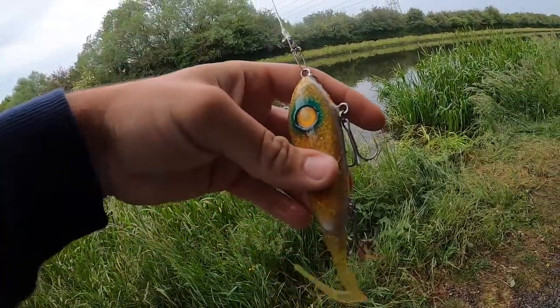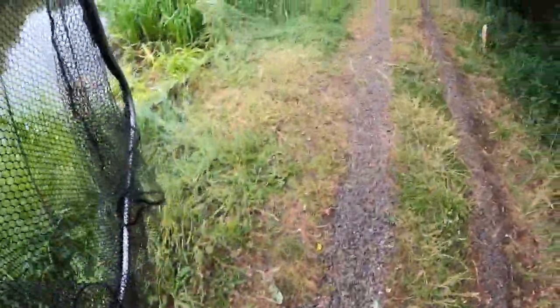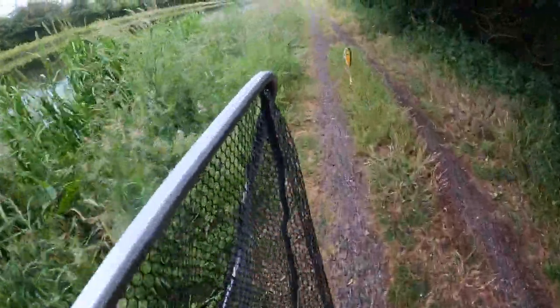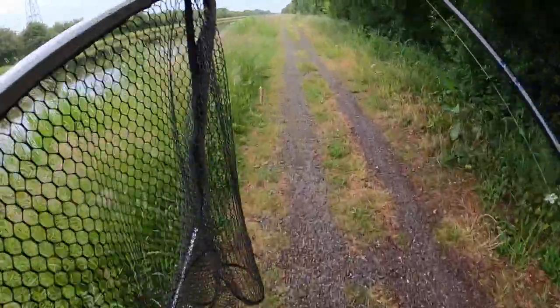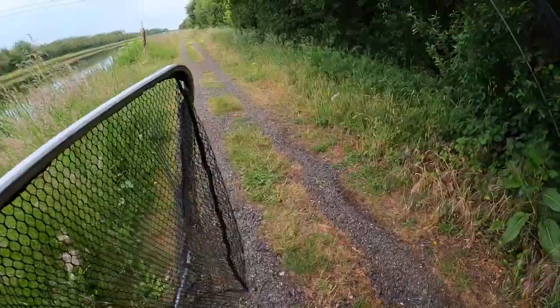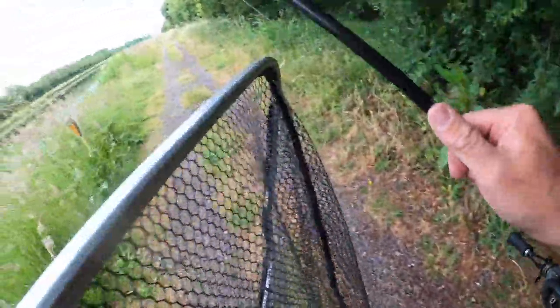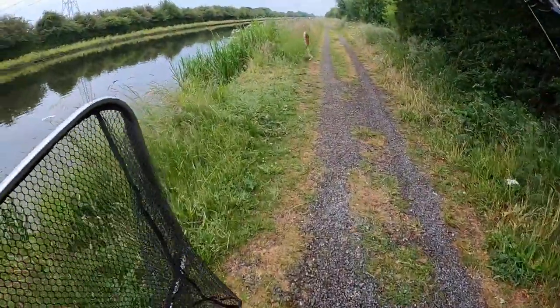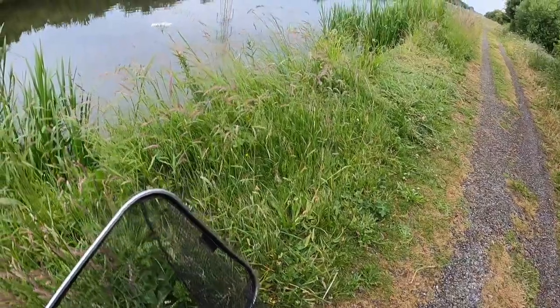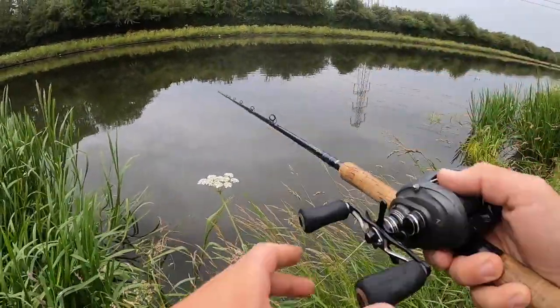Right, got this bad boy back on. Next spot, we're gonna have a fish. Are you ready for it? Whoa, a little pond there. I'll check that out after. Are you ready for this fish? Big pike, 20 pounder.